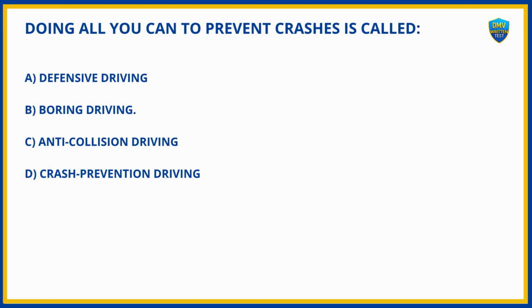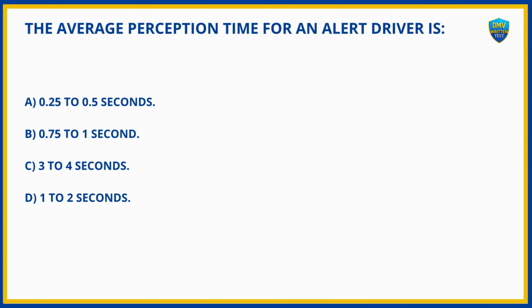Doing all you can to prevent crashes is called A. Defensive driving. B. Boring driving. C. Anti-collision driving. D. Crash prevention driving. The answer is A. Defensive driving.